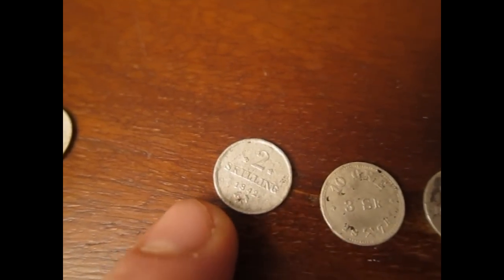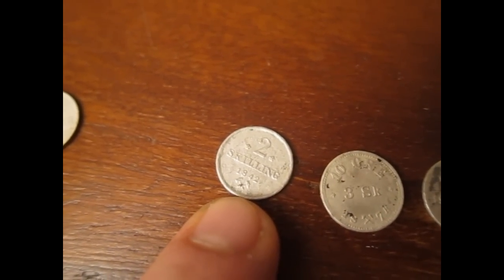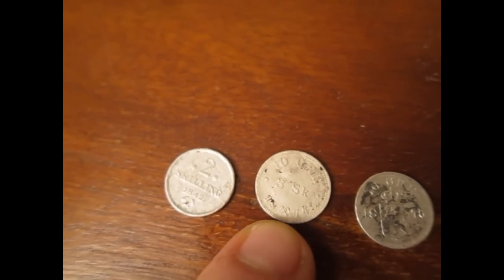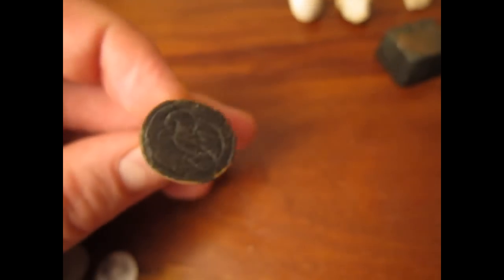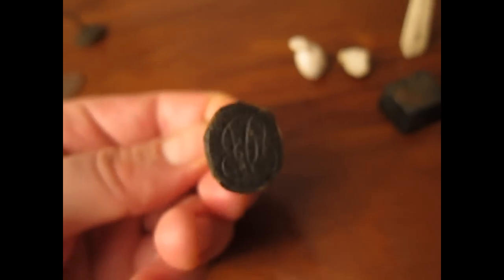And then we moved down and we stayed in a hotel for a week. Found a 2 shilling Carl John. And then we found a 10 øre, 3 shilling, Oscar the Second. Found another Oscar the Second. And then we started finding cool relics like this. This seal.